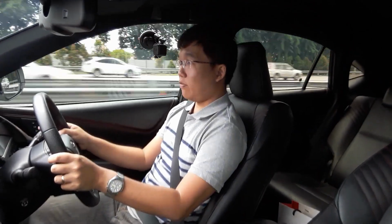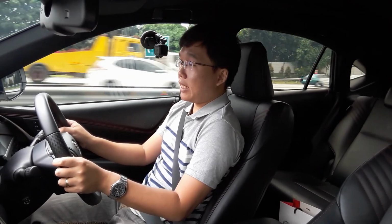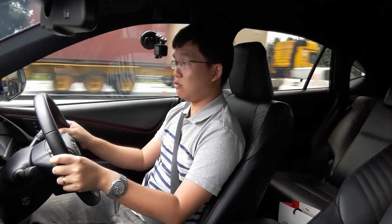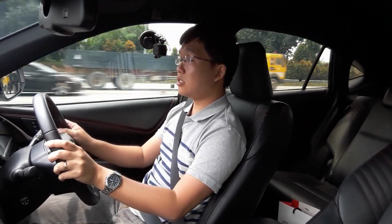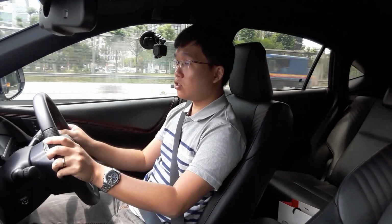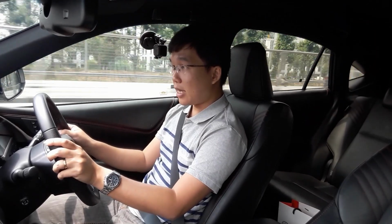So on to the driving. The Harrier, you can't compare this car to a BMW X3 or Volvo XC60 or any European SUV for that matter. But what it does offer is that it is a very pleasant car. It is very easy going. The steering is quite nicely weighted. Forget about feedback, it is nicely weighted. So the car doesn't feel cumbersome to drive when you are in a tight space.